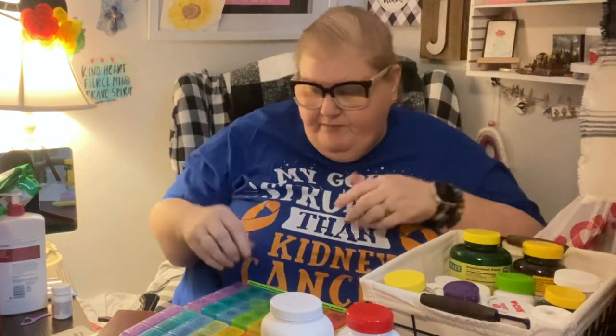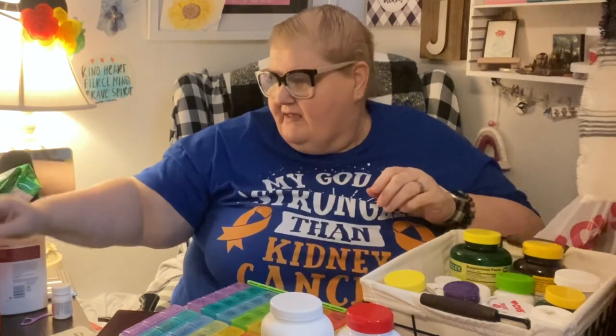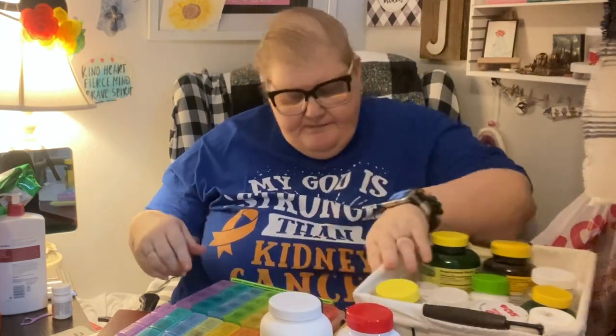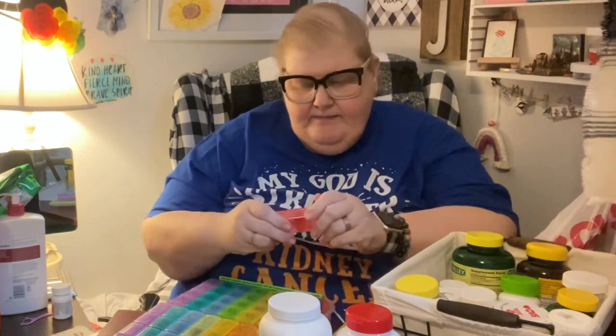I take pill form. I'll give that to him to put away. I take a pill form of melatonin, so that's what this is. So now we can open the rest of our containers, morning and night.